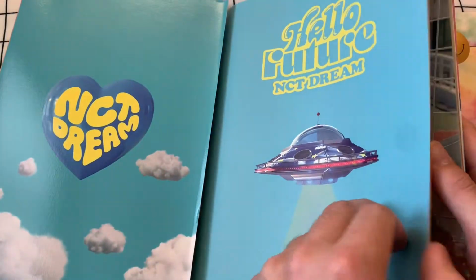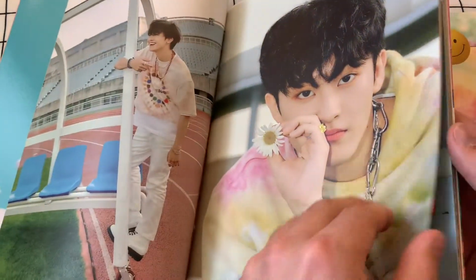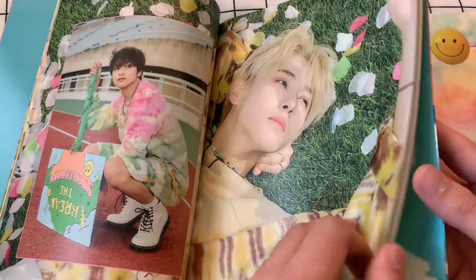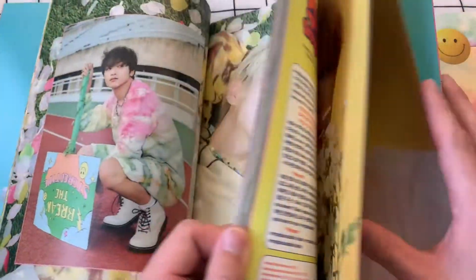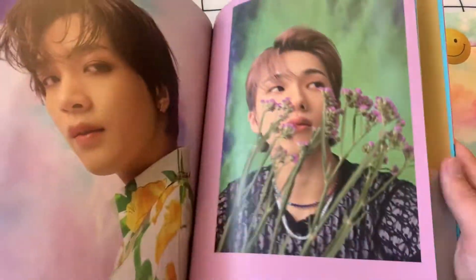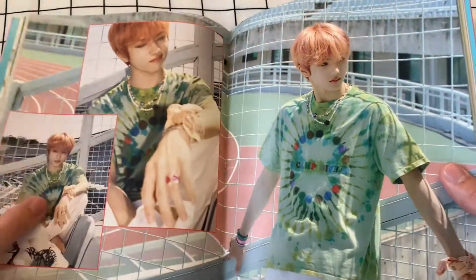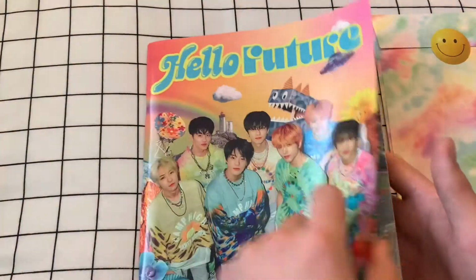And so I think I like the Hot Sauce photo shoot better because it's just silly and awesome. But I'm glad I had this album because it has more tracks in it. If you're just going for the music, this is the superior album. But yeah, I won't do an in-depth unboxing of it or anything. But it does have Jisun looking really nice right there.